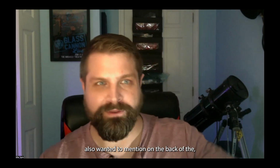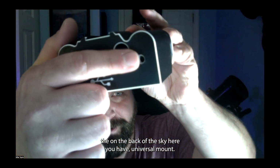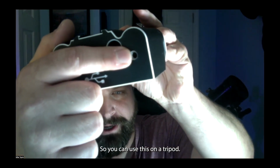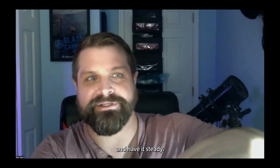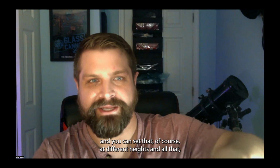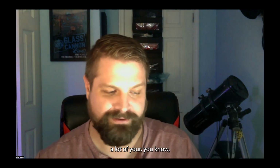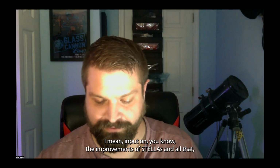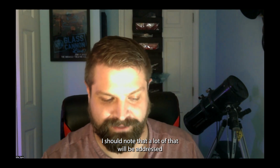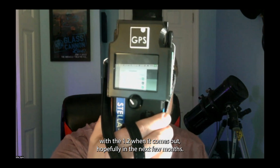I also wanted to mention that on the back of this guy here, you have a universal mount, so you can use this on a tripod. You can have a little tripod, screw it in there, and have it steady, and set it at your different heights. I have some small tripods and stuff like that. As for your input on the improvements to the Stellas, I should note that a lot of that will be addressed with the 1.2 when it comes out, hopefully in the next few months.